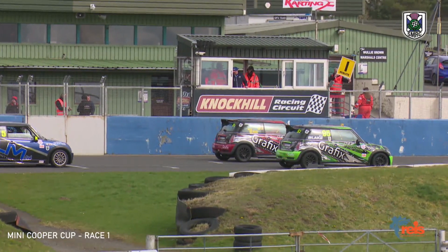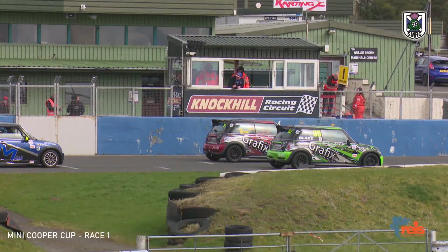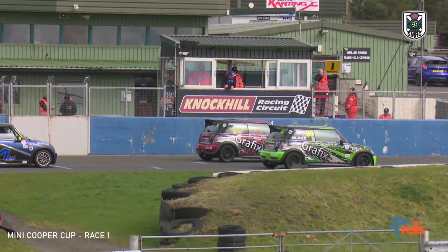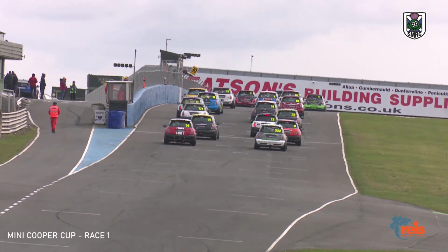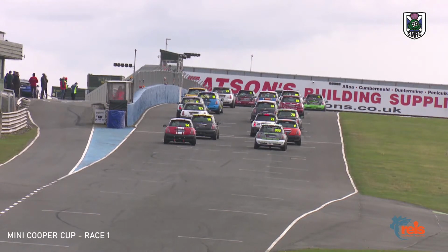But there we go, the green flag flies at the back of the grid. The 1 minute board is held out. That means that the drivers know that we're just moments away from going racing yet again here at Knockhill. We tried it once, let's try it again and see if we can get an entire full lap here at Knockhill in the books on the SMRC live stream. Very, very excited to be part of this, in association with Project 21 Detailing, supported by Yokohama Tyres and Wheels Around. Let's go for try number 2 of the Scottish Mini Cooper Car Cup.